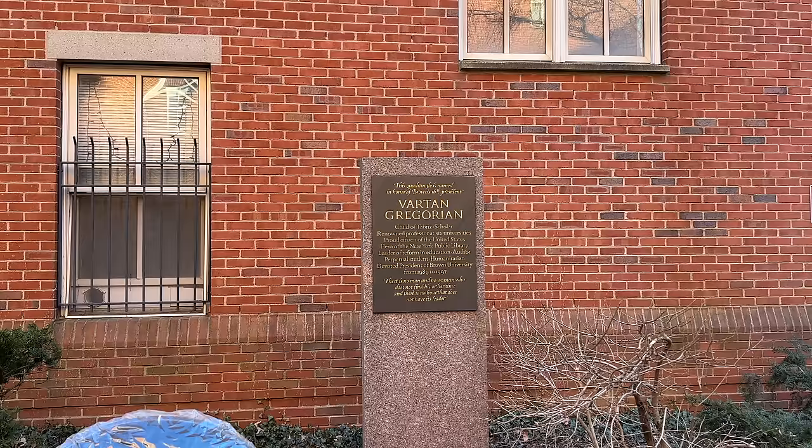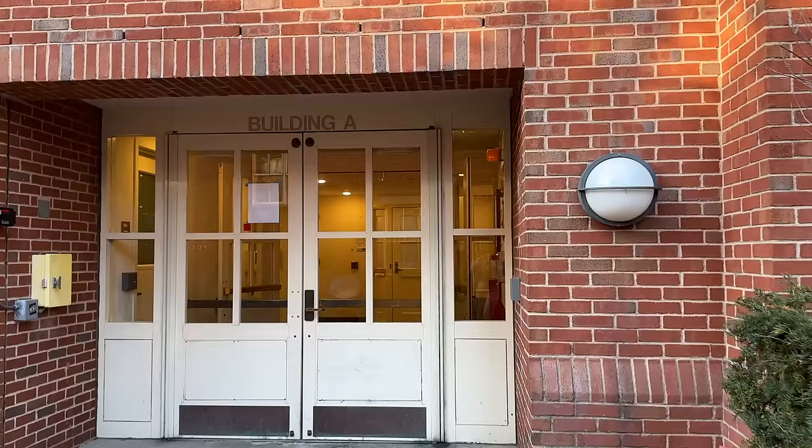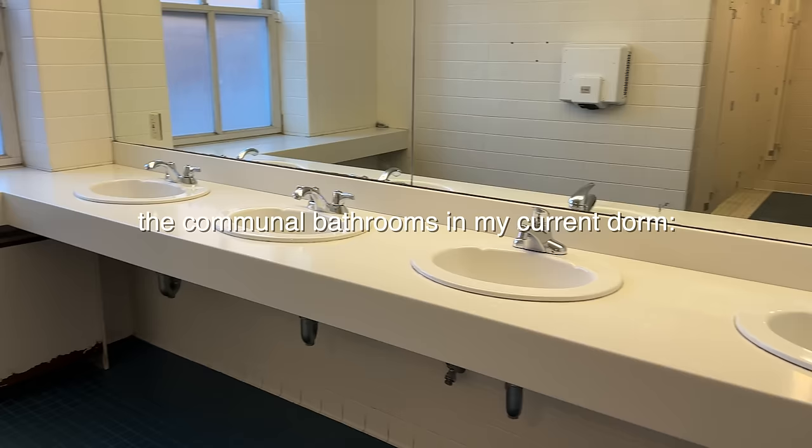I'm living in Greg, or New Dorm. It has a bunch of different nicknames, but the official name for it is the Varan Gregorian Quad, and I live in Greg A. There's two different buildings in this quad, and I'm living in a three-person suite. This suite is kind of weird because it has a really big common room and then three individual rooms for everybody living here and a sink in the common room, but we're back to communal bathrooms.